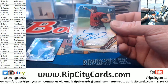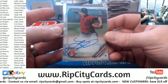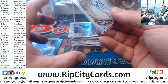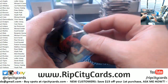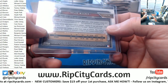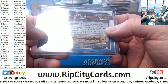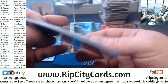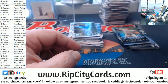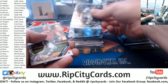How about a Taylor Widener refractor autograph for the Arizona Diamondbacks? It's his first Bowman. He's a fireball expert. Drafted, I mean, only drafted in the top 370. So remember that. He's a top 370th draft pick.